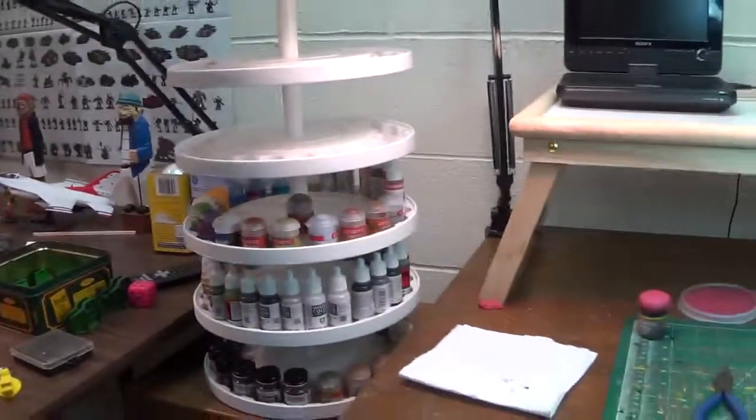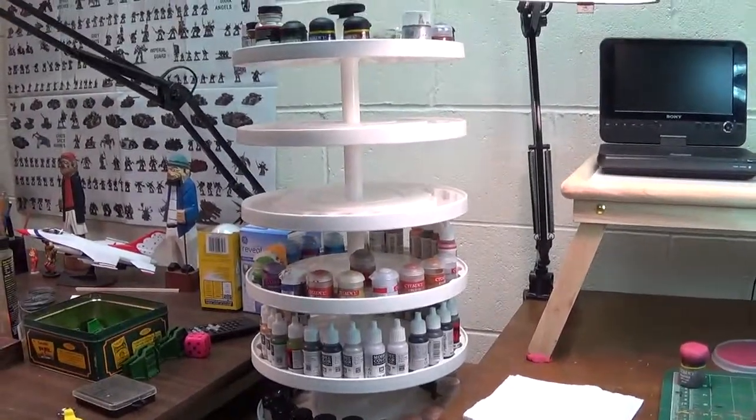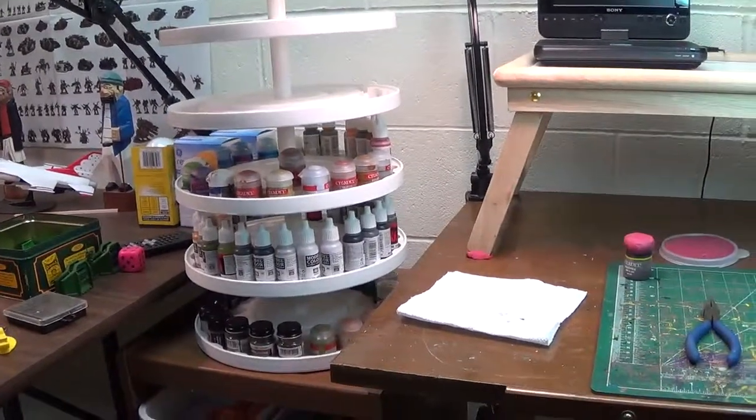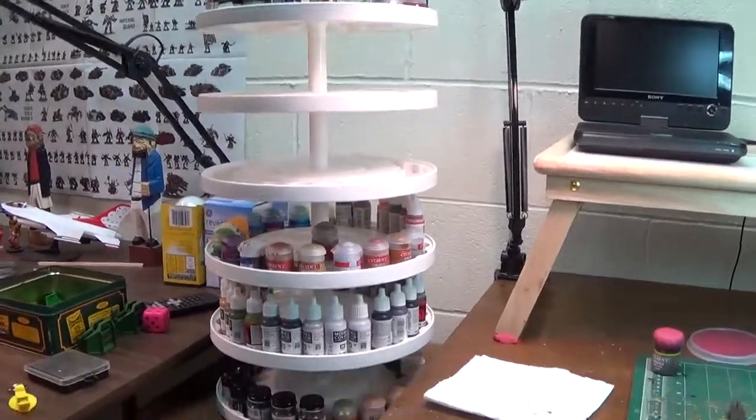So you see how nice it is? It holds a lot of paints. I think now that thing will hold 100 paint pots, 100 paint pots. That's a lot of paint.